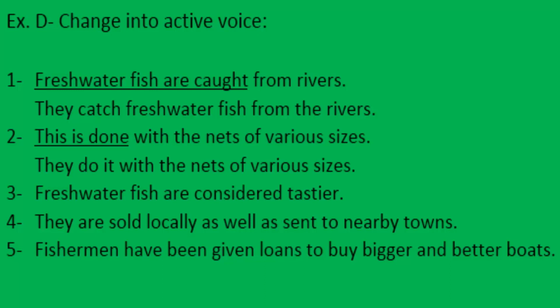Sentence number 3, freshwater fish are considered more tasty. "More tasty" is additional information, while the actual sentence is "freshwater fish are considered". This is also present simple. You have to convert it into active voice in present simple tense, and you have to begin the sentence with "people". People consider freshwater fish more tasty.